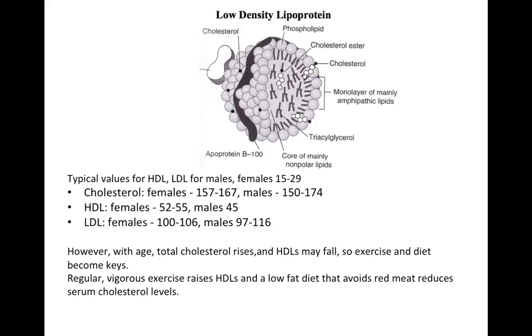So again, the issue with this: we have this range that we're supposed to have. So for cholesterol, we're supposed to have this range for females and males, it's slightly different. And then again with the HDL and LDL. But issues can occur when there are genetic disorders. So one of the ones is familial hypercholesterolemia.